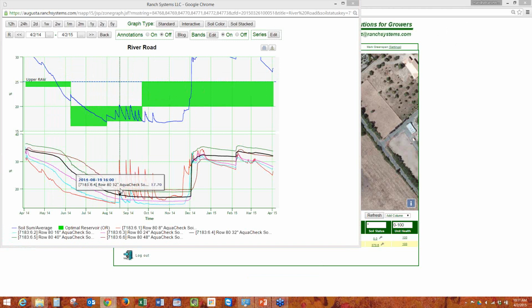Next question. Where should the leaf porometer readings be in the post-veraison period in order to promote phenolic ripeness at lower brix in Cabernet Sauvignon? It's a very specific question. It's a good question, and it probably applies to a lot of other varieties besides Cabernet Sauvignon.